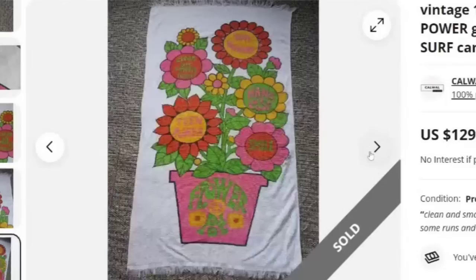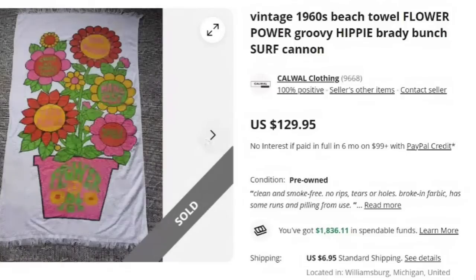Sunseeker. This is a really, really cute towel. And amazing, amazing sale at $129.95.